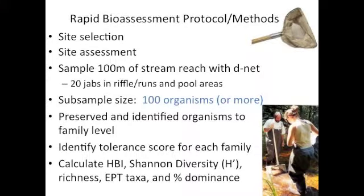Then we preserved and identified these organisms to the family level. And there's a tolerance score for each family that has been set, and it's very standard for this. So we calculated the Hilsenhoff biotic index, the Shannon diversity, we looked at richness, EPT taxa, and percent dominance, and I'll show you all that.